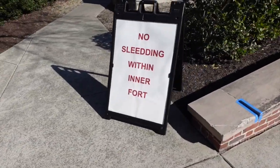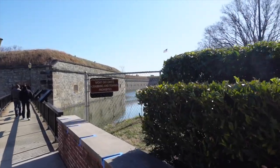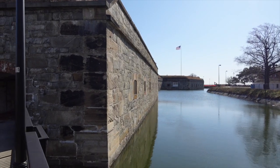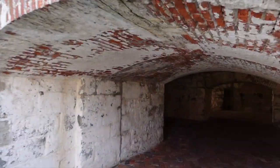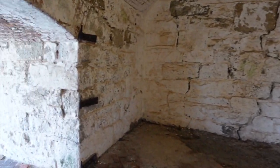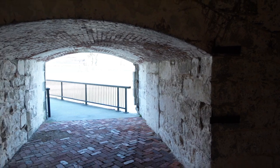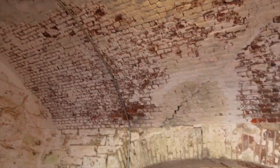So there's no sledding within the inner fort. All right. Crabbing and fishing is prohibited. Wow, here we go. Definitely medieval vibes. Wow, the ceiling's pretty low. Check out the hinges here. So they probably had a big, thick door. Oh, I thought maybe that said something, but oh yeah, big old vaulted ceiling.